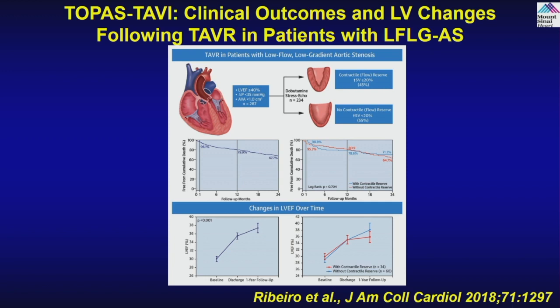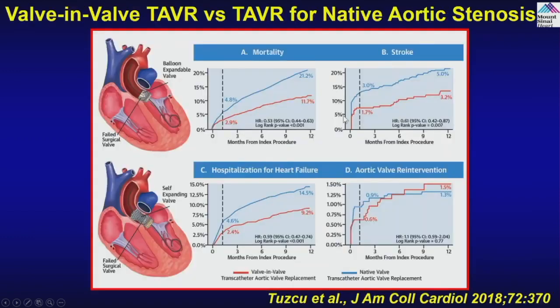But if they did not have contractile reserve, they did poorly when they went for surgery. With TAVR, both arms, whether they had contractile reserve or no contractile reserve, did well, essentially saying that TAVR is doable for these kinds of patients.